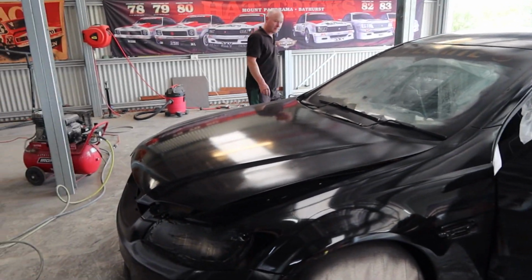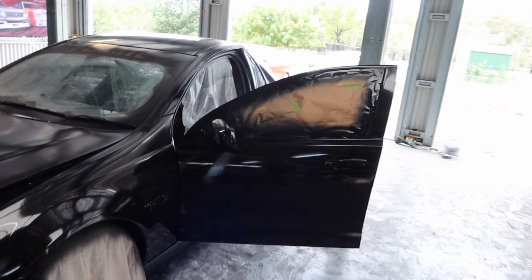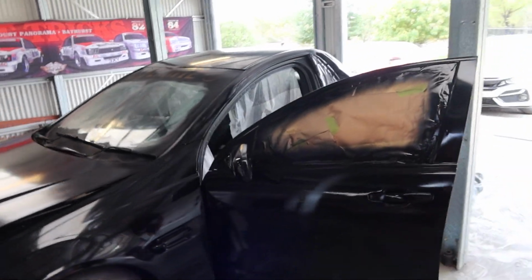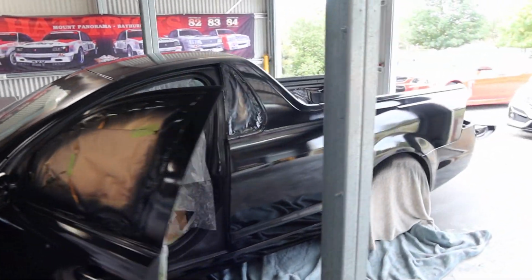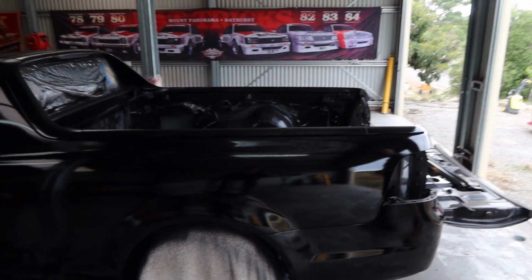Well, this is what she looks like now. Got a bit of gloss off the gun. Mate, Clooney Garage Paint and Panel at your service here, Frankie. Looking good, doesn't it? Yeah. They tell me it's a 100 paint job. 100 mile an hour or 100 metres? Exactly, and she looks fantastic.